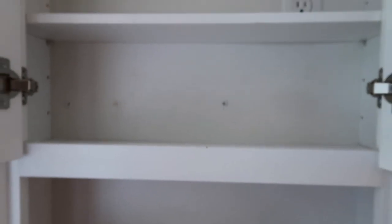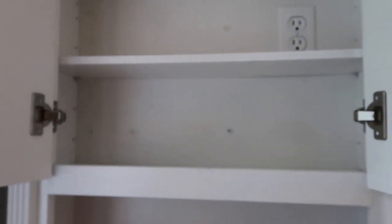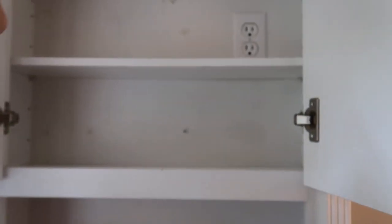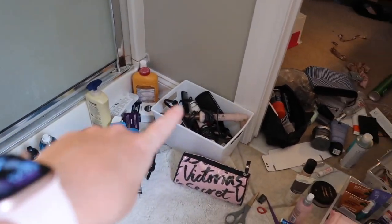There's some stains back here, which I think are... Oh, that's like lotion. But there's some stains and stuff that I think just from, I don't know, whatever. I could probably paint it, but I'm gonna see if I can use my contact paper that I bought to go in here just to line the back there to make that look a little better. And then down here is obviously just a mess, but I have everything kind of grouped together. So that is cleaned out.